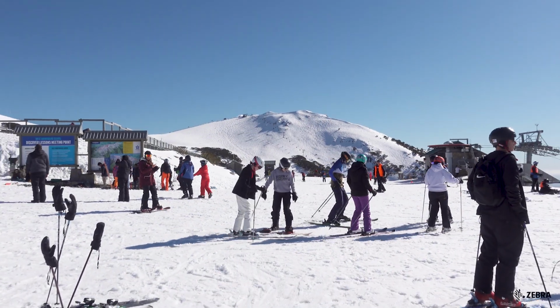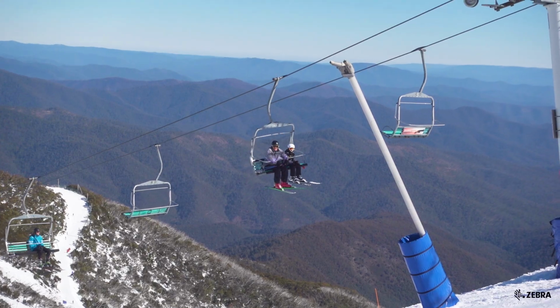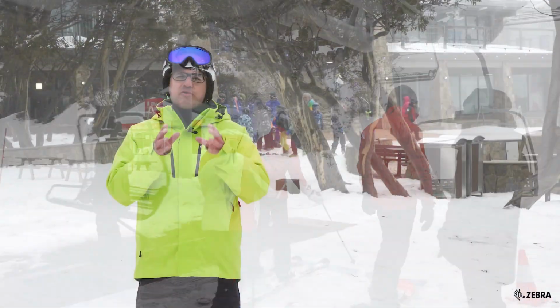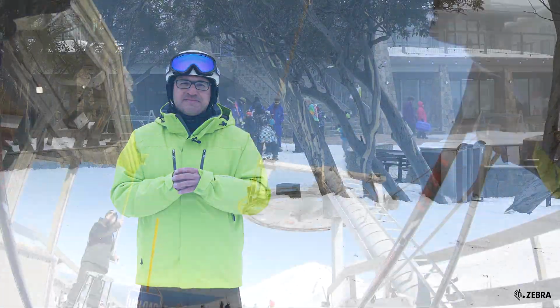As you can imagine, with so many visitors coming here, managing the ticketing and making sure that the right people have access to the ski lifts is a really critical part of the operations here. So today what we're going to have a look at is what role are Xplore tablets playing in helping the staff make sure that the right people are getting on the lift.